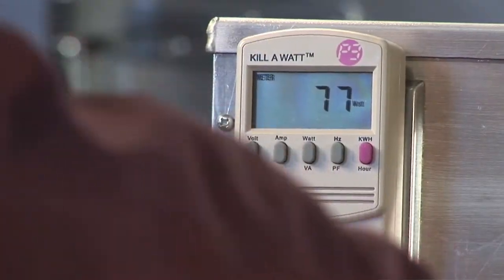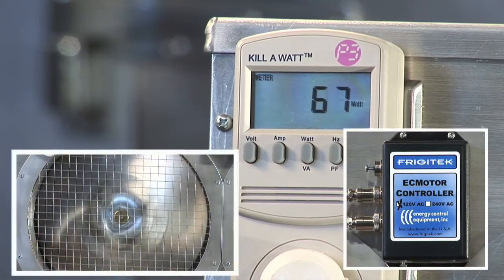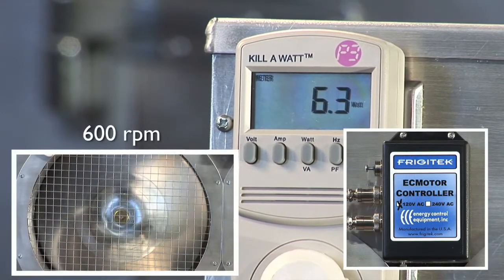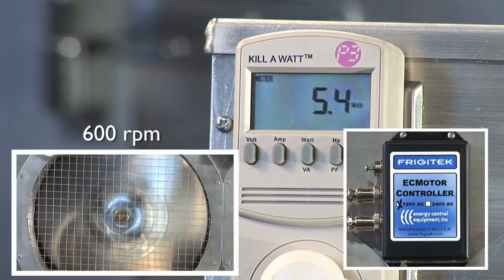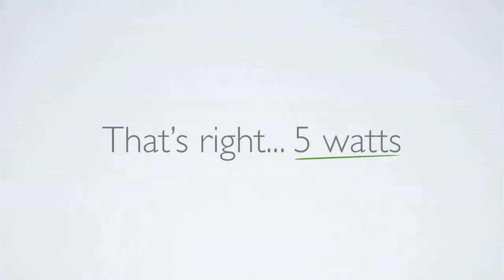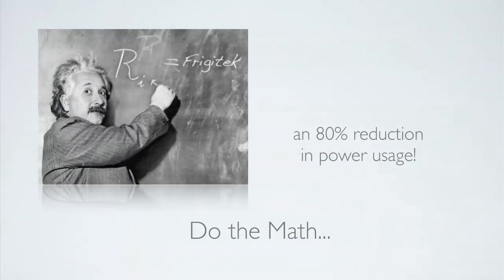Now we will simulate the compressor off cycle. The Frigitek controller will slow the EC fan motor to 600 RPM and it is now only consuming about 5 watts of electricity. That's right, 5 watts, when before it was consuming close to 150 watts 24/7. When you do the math, this amounts to about an 80% reduction in power usage.